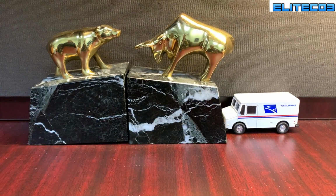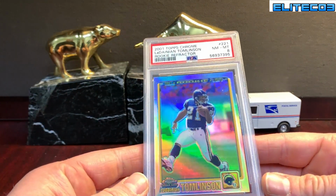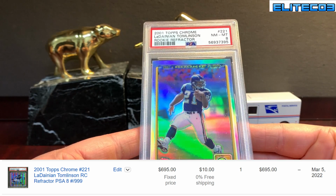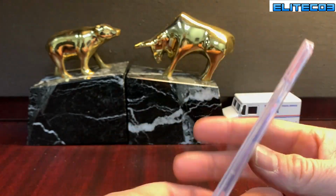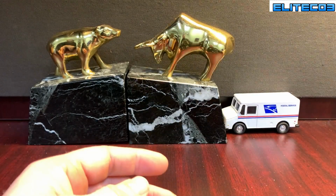First one, LT, we got Topps Chrome. This one is, I'm trying to find where it's at. Probably a dimple, off center, top to bottom, off center, left to right. This is a weak copy. They could have easily given this a 7, but they gave it an 8.